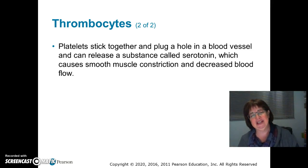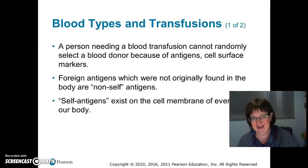When the thrombocytes are activated, they basically stick together and plug a hole in the blood vessel. They will release serotonin, which causes constriction and a decrease of blood flow. They will then go and activate other factors.